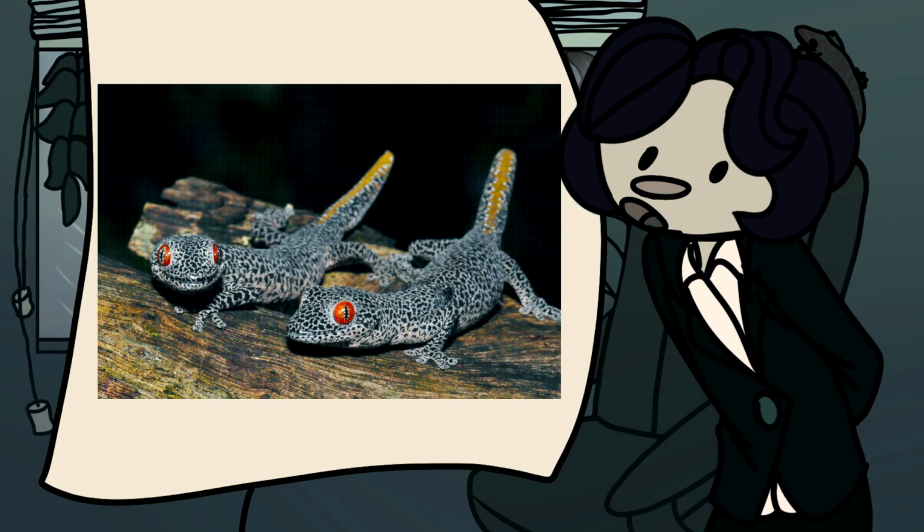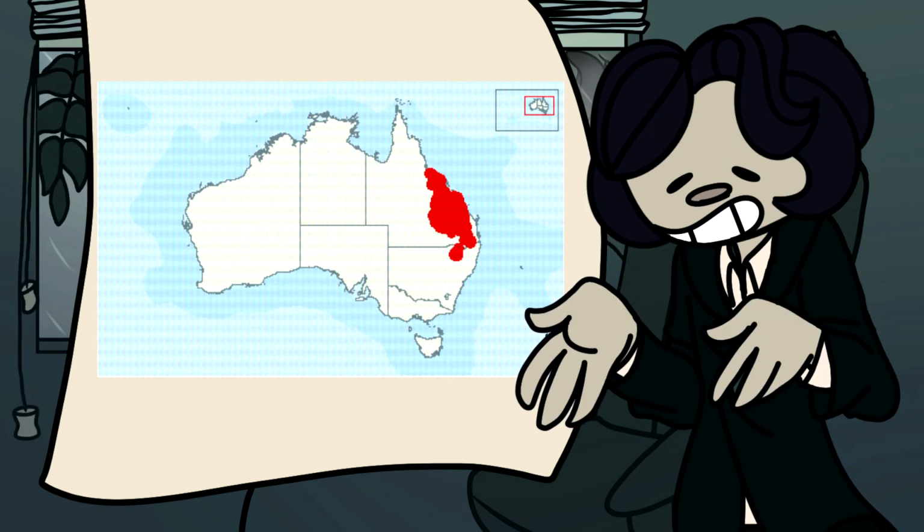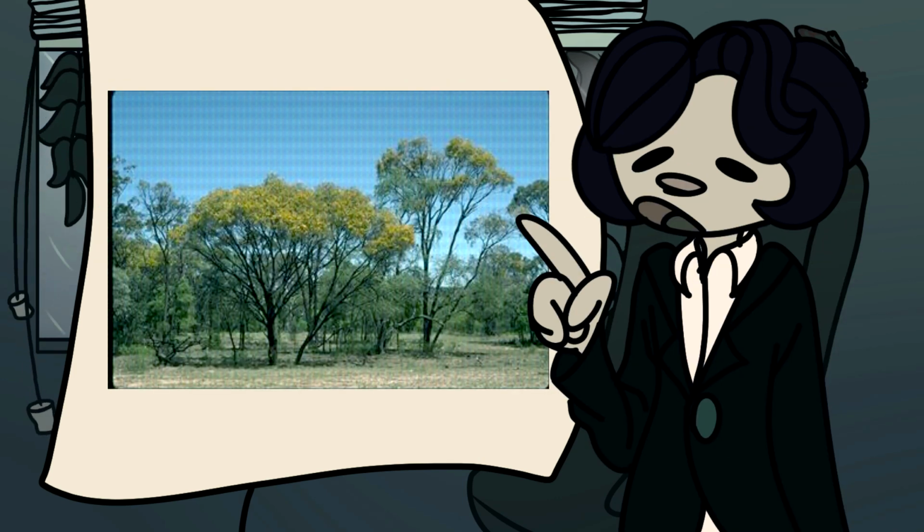Number 5. Although all subspecies are located in Australia, they've only been recorded within the Brigalow Belt bioregion, which is a biome of wooded grasslands and acacia trees located between the coast of Australia and Queensland.